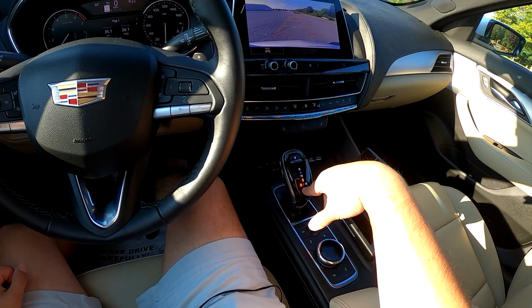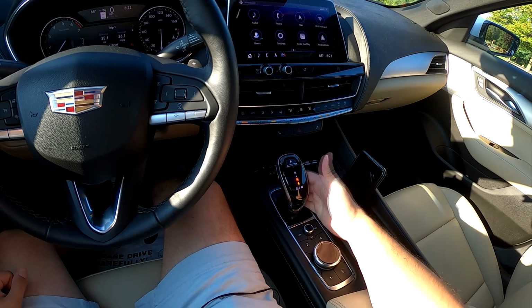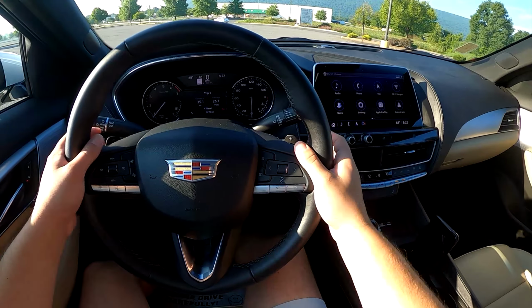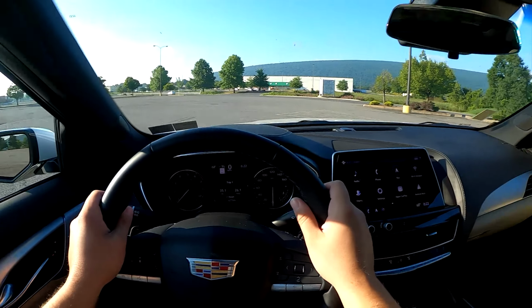Now, if you push it, it's in drive. If you push it forward without the unlock button, that's neutral, and then just back in drive. And then push it again, and that's manual mode, so you can use the paddles. Okay, let's take this thing for a ride.